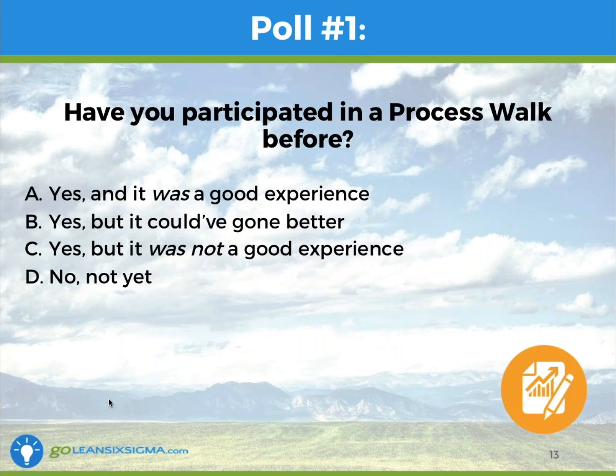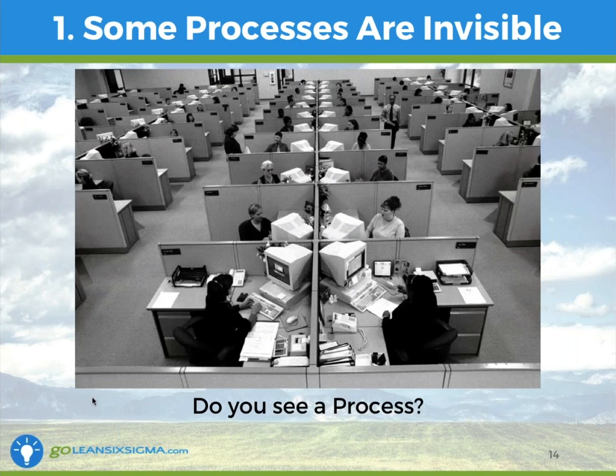So one of the very first reasons why a process walk is important is because, number one, some processes are invisible. So some of you are maybe in what I would call non-manufacturing processes or service processes or transactional processes. So it's very difficult actually to see what the process is because you can't see it. It's invisible. It's in people's computers. So when you look at this picture, do you see a process? It's very different than a manufacturing process.